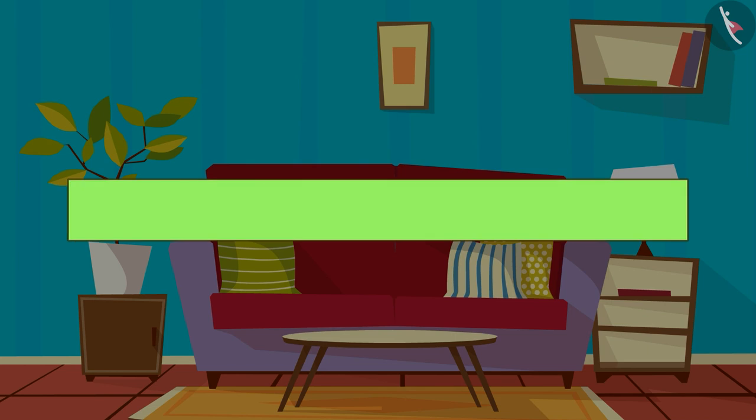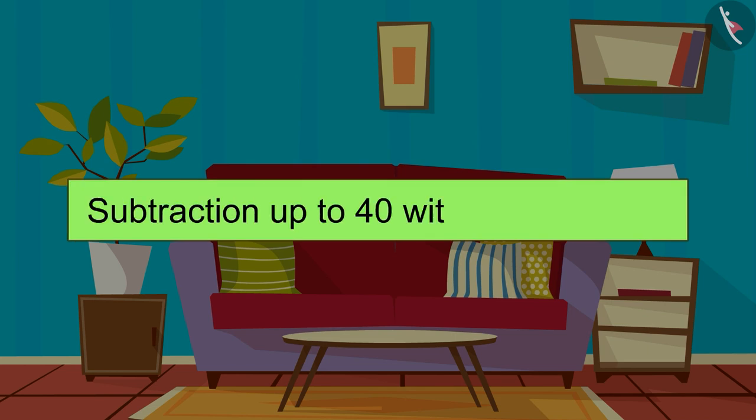Friends, today we learned to do subtraction up to 40 without borrowing.